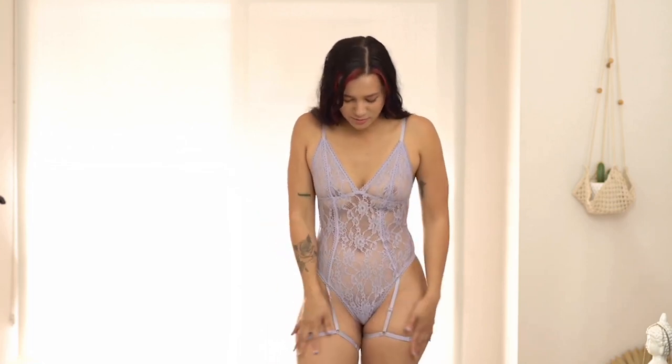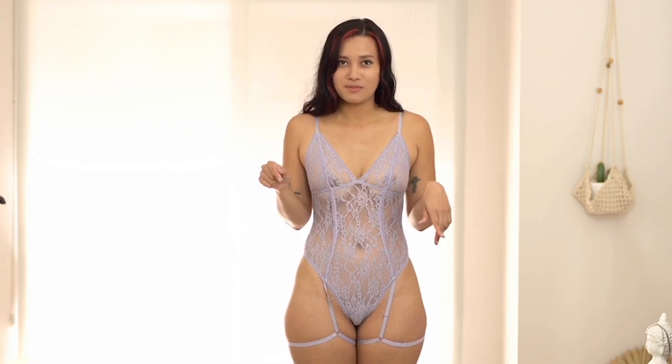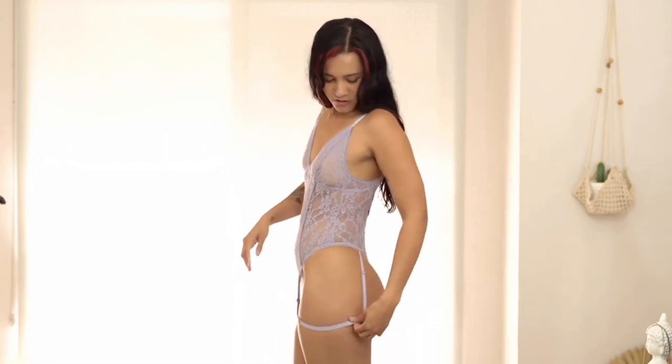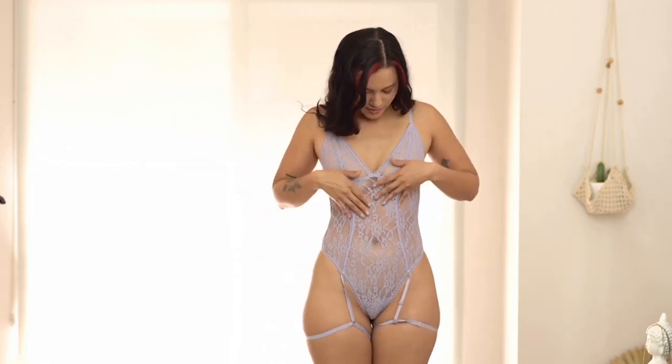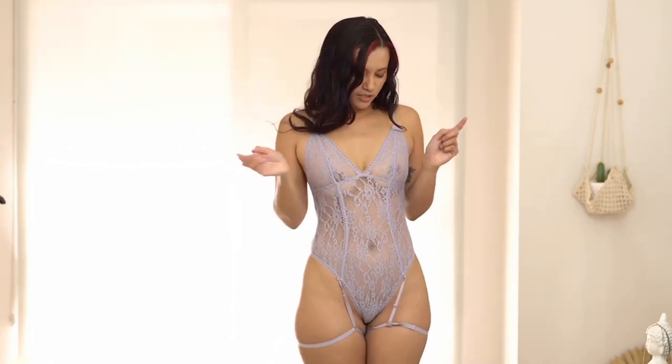It has the cute straps on it. I did try this on in the pink version, if you guys remember that. It's super cute. It has these straps. It goes all the way to the back. Can't show too much. And then I just love how it accentuates your breast area. And this is super sexy. I definitely recommend wearing a dress slip that I'm going to be showing you later on over this.